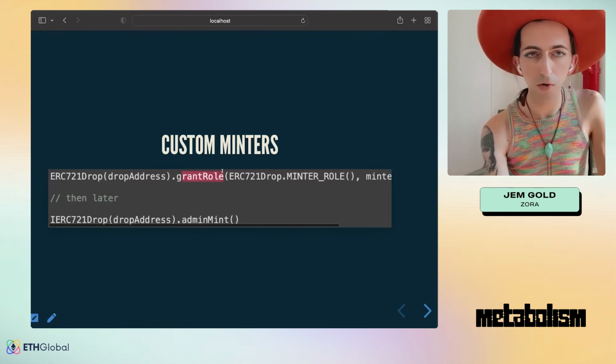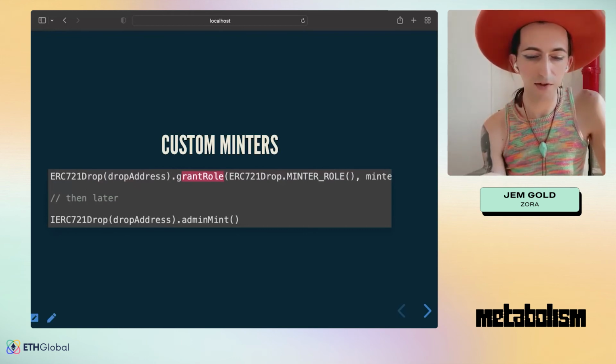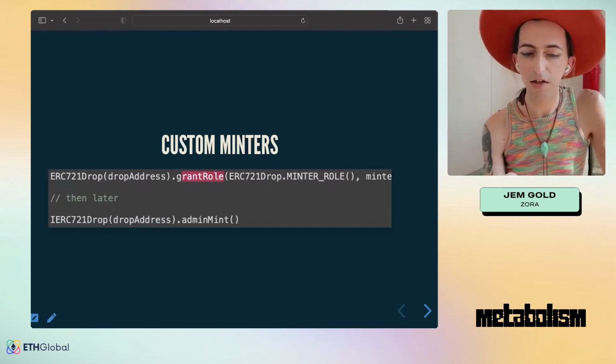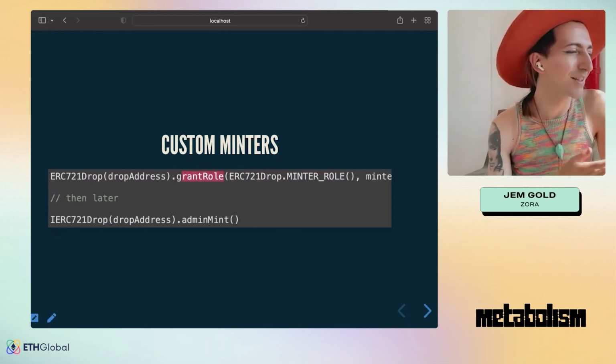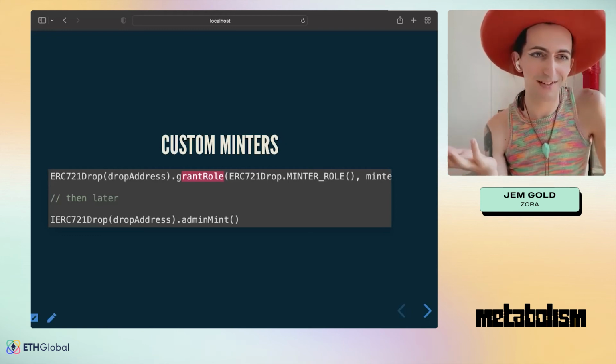Now, these roles are just using the OpenZeppelin permissions model. These roles can be granted to other externally owned accounts. So you can give this to your friends on the team, then they can run the project as well, to other humans. And you can also grant this to a smart contract. So that's what we're doing when we make a custom minter.